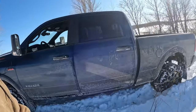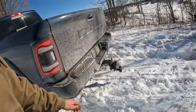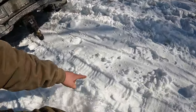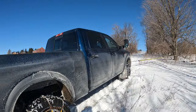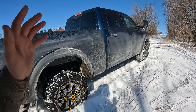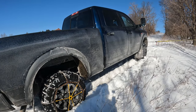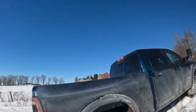So, I mean, we're getting somewhere. It's definitely pulling us. But you guys can see that's the differential scraping. We're right up to the axles here. Not sure what the move is because all the way up is like this, and she can't get up on her free will. I don't think we can just winch all the way up there. I guess we'll keep winching here and see what happens.